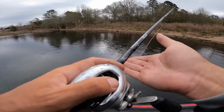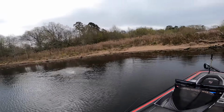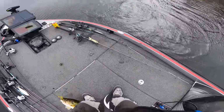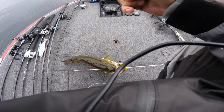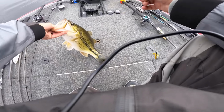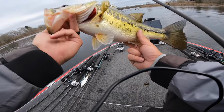There you go, girl. Go back in there. Got the male. Got the male. Come here, bud. Man, that's a fat freaking male. Look how freaking tall that guy is, and how beautiful. Look at the colors on that thing. My goodness. Built like the female, but it's the male.